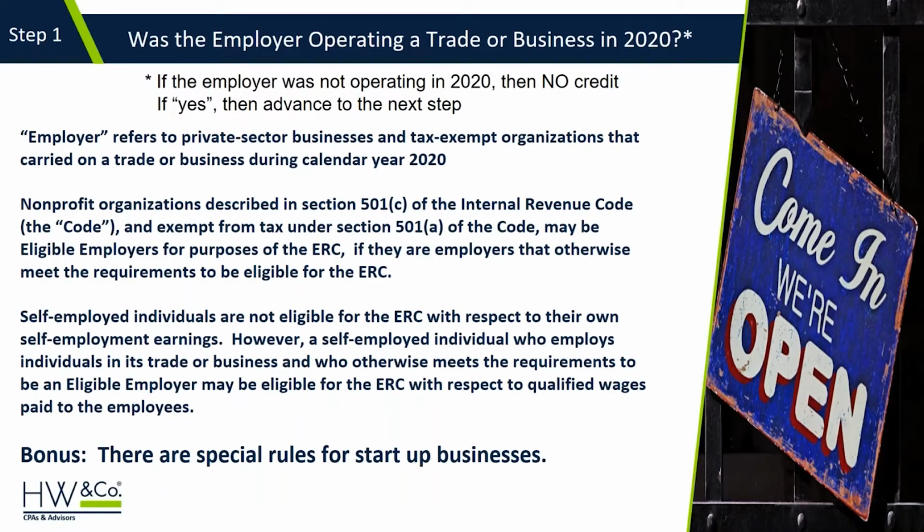Okay, so moving into step one, we actually have these slides based on the process you need to go through related to determining if you qualify, and all of the other items that you need to determine with the credit itself. So really the first step is understanding, well, did you have an operating trade or business in 2020? And if you didn't, then you don't qualify, right? There are some exceptions, and we have this bonus at the bottom here with special rules for startup businesses, but ultimately, if you didn't have a business in 2020, then you don't qualify for the credit in 2020.